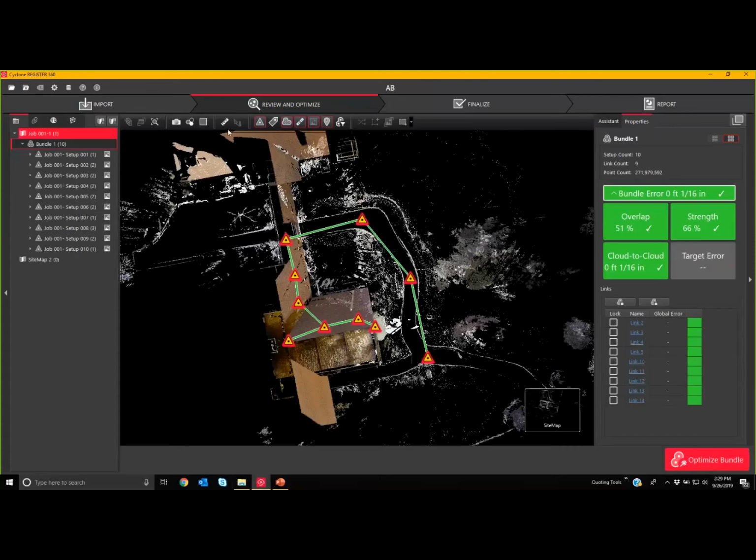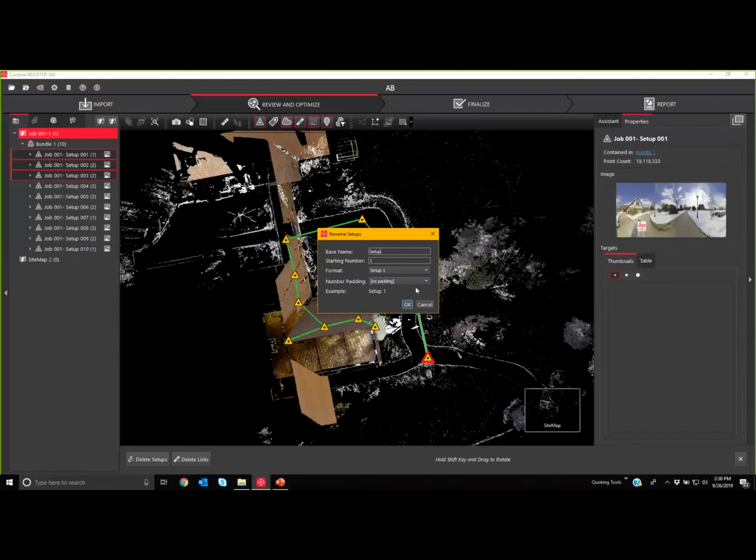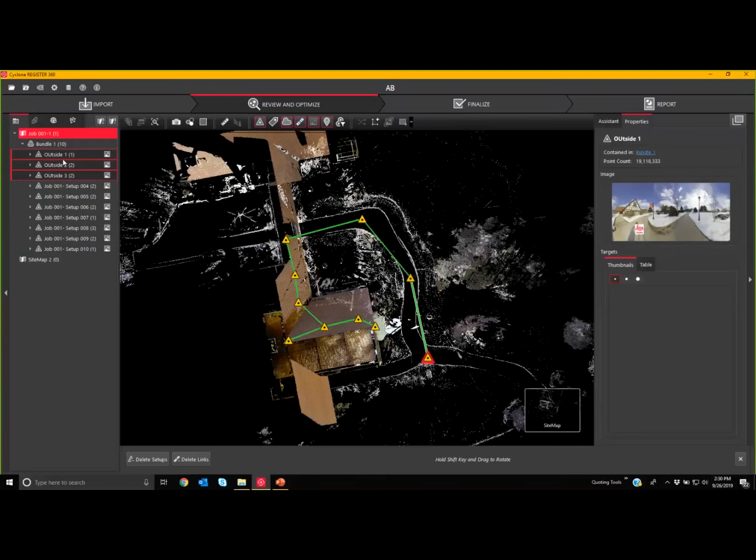So once our data gets imported, if we decided, hey, we wanted to take a couple of these scans and rename them, you can simply click on one of the setups, hold down the Shift key, grab the rest of the setups that you'd like to rename, right mouse click, and choose Rename Selected Setups. This is our batch rename tool where I might come in and say these are outside. Okay, and I'll start with one format, it's fine, and I'm going to say okay. And now I've renamed these three setups, 1, 2, and 3.